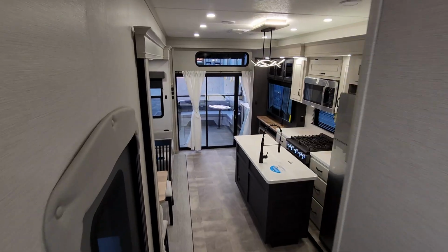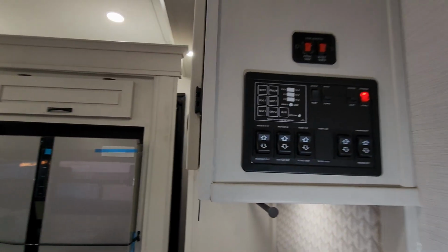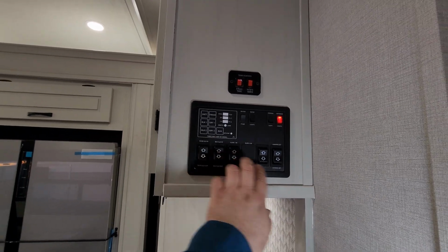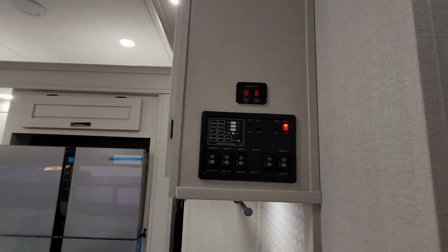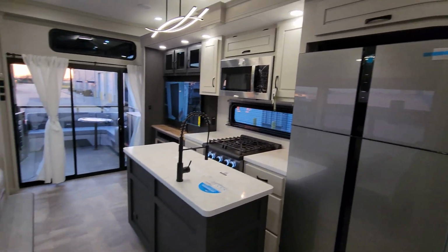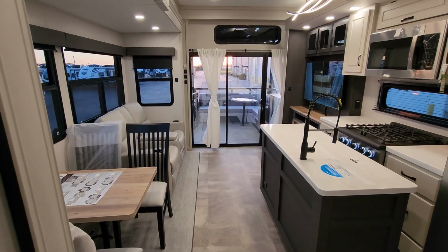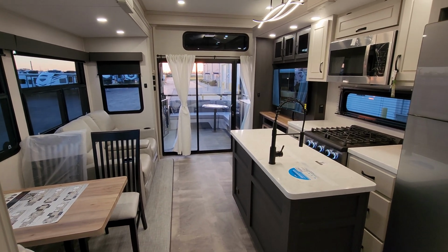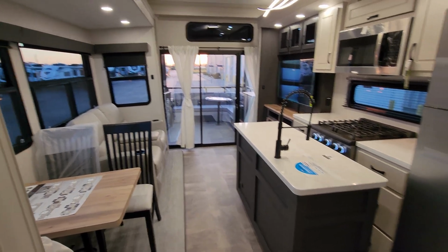Now, when you are ready to close up the big slide, or any of the slides really, you do have to come back here to your little control panel. Again, 2 awnings, 3 slides, some light switches and stuff. But these are independently controlled 12-volt powered slides. So I push the button and the slide starts to roll in. Pretty simple, pretty easy. I'm gonna let off the button here for just a second.